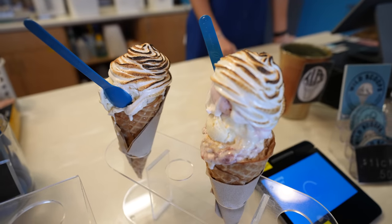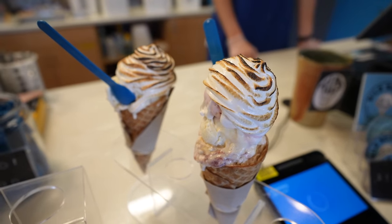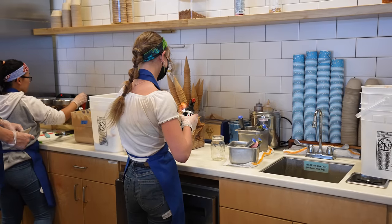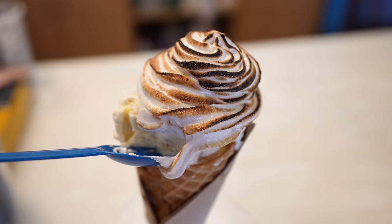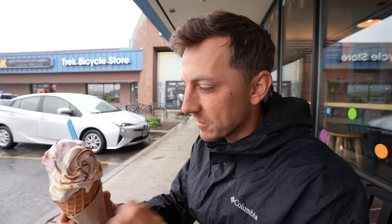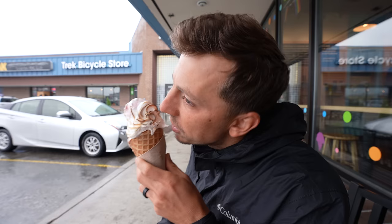Mmm! Oh wow! It's just like when you have a campfire and you're making s'mores and you get that gooey marshmallow, very sticky. I don't know what I was expecting that to be like, but it is heavenly. Oh, that is so good and so creamy and so fluffy too. Wow, and then the burnt little taste there. It's like marshmallows on the campfire, man.